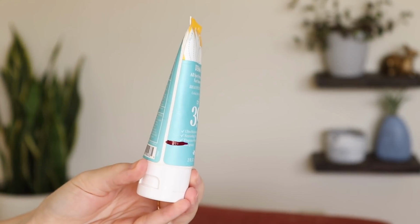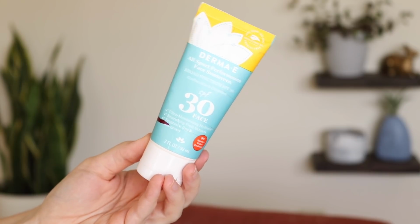So a couple of these are pretty close to being done already. The Derma E.l.f Sport Performance Face Sunscreen says SPF 30. I have another one of these on backup, so I want to go ahead and use this up. Of all the sunscreens I have in my stash, this one expires the soonest, which is May of 2021. It's still a while from now, but this has been pretty much my daily sunscreen. I just want to finish this off and be done with it. It's hard to know exactly how much is in there, but it's not a lot.